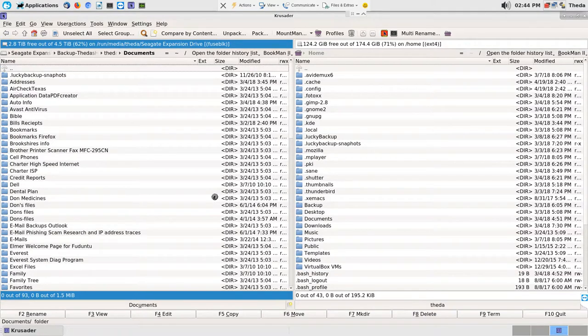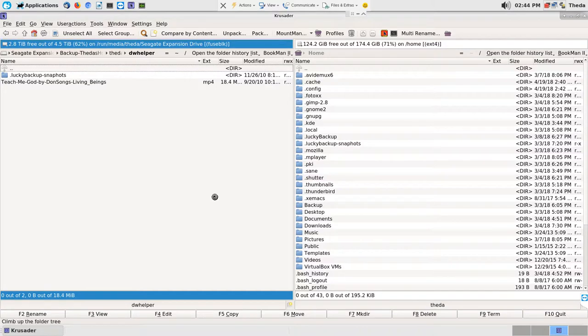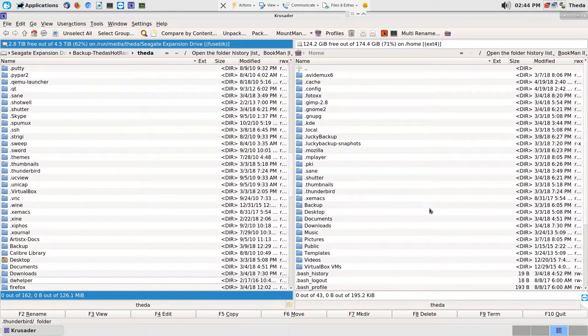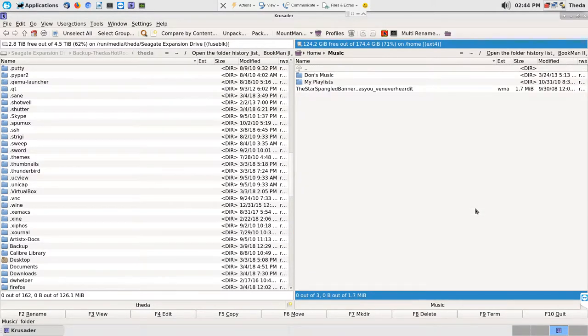Documents, I already did documents. Did documents and downloads. Oh, I should be looking over here for the ones that have stuff in them. Yeah. Yeah, music. Okay.